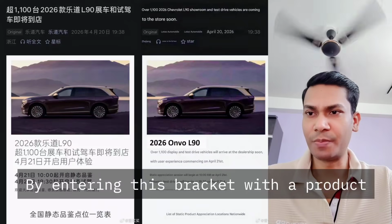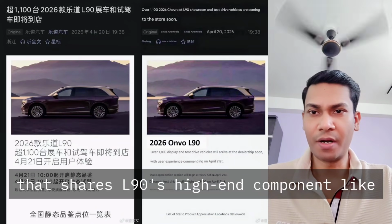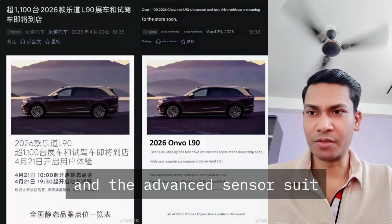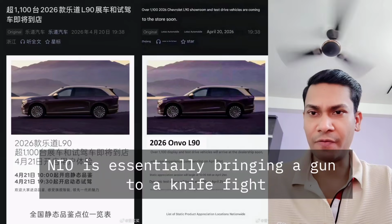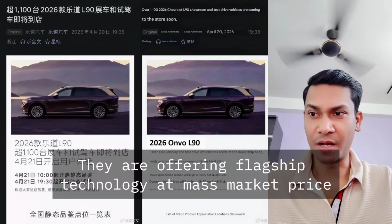By entering this bracket with a product that shares the L90's high-end components like the 900-volt architecture and the advanced sensor suite, NIO is essentially bringing a gun to a knife fight. They are offering flagship technology at a mass market price.